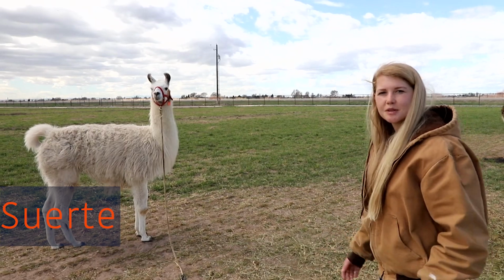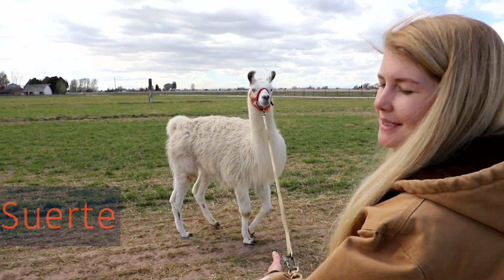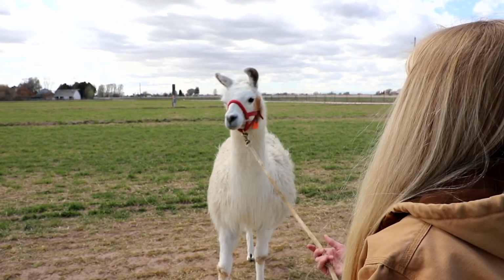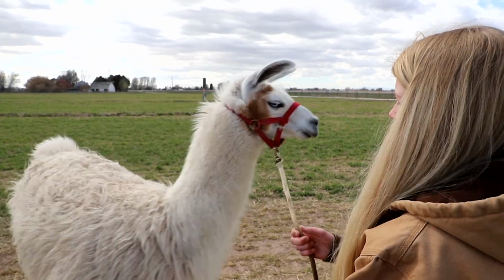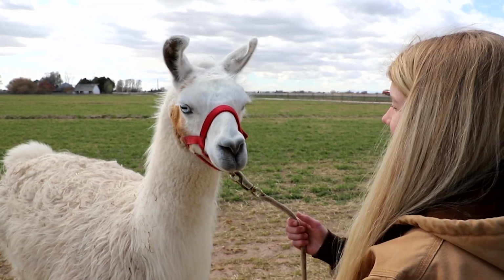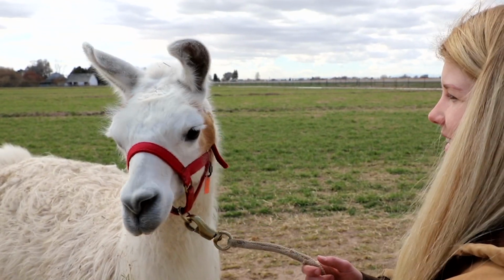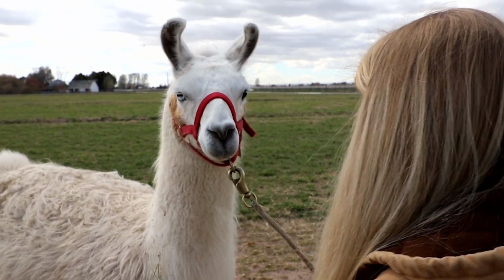All right, we've got 3 more. This is Suerte with the blue eye. Our blue-eyed llama's blind. They are not. Hey, buddy. I think they carry that gene. They can carry the gene of deafness and blindness, but I've never had a blind blue-eyed llama. Hi, you are so friendly and spazzy. It's just my hair. Stand.